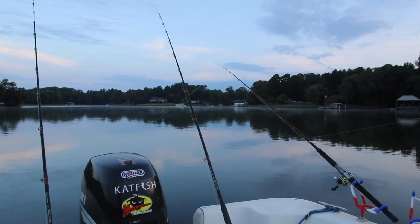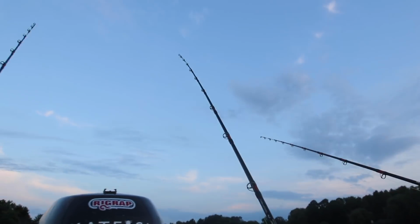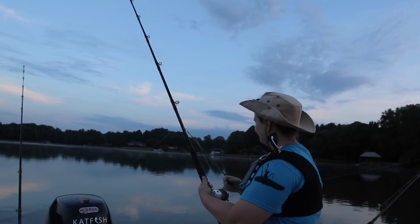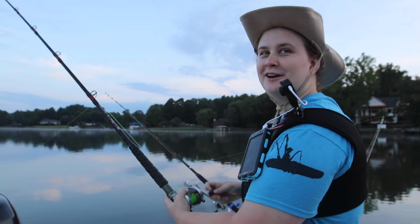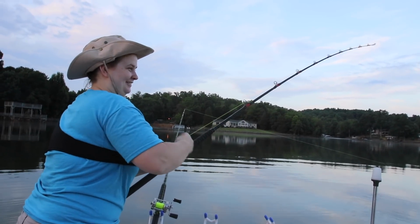Money says that's a channel cat, 2.5 pounds. 2.5 pounds? Right. Is it still on there? I'm gonna go with that. See, with the line that far out, that's an old guide trick. You put the line out like 100 yards behind the boat, and you have to reel on the little fish for hours and hours, and it makes it feel like you've done something. It is a small channel cat.